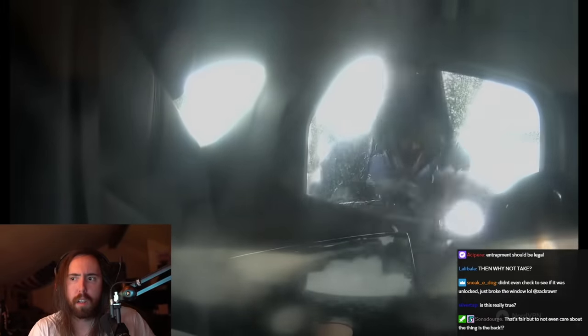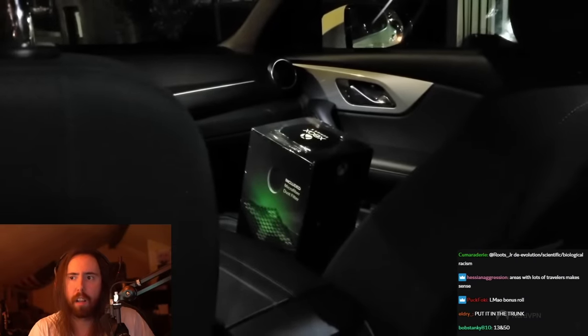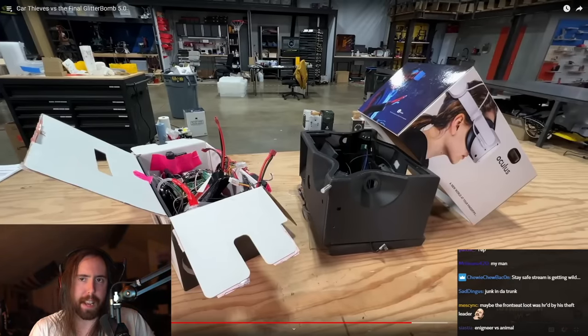And at this point, it was pretty disappointing, but we realized they'd adapted. Word must have gotten out from stealing our glitter bombs in previous years that a juicy looking box like this sitting out in plain sight is nothing but trouble. And as an engineer, I never claim to have all the answers, but I know the process to get all the answers. And that's trying and failing and tweaking over and over again. So I think the solution is to put something that's more expensive in there, like a PS5.